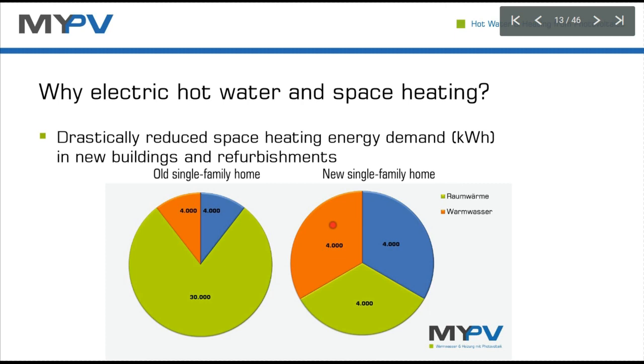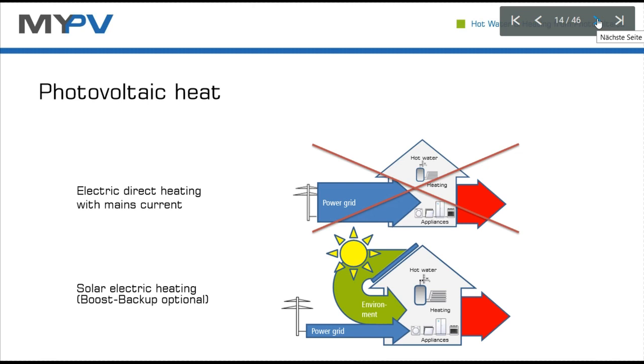And with an on-grid PV system, we can easily cover also this energy segment for the most part of the year with excessive PV power. And what we have to explain in some cases is the principle that we are working with, because people see a direct electric heating element, let's say an immersion heater or an infrared panel or an electric heating mat in the floor, and they are thinking, this is not very ecological, this is not very economical, this is dirty energy from coal-fired power plants or something. But this is not what we do.